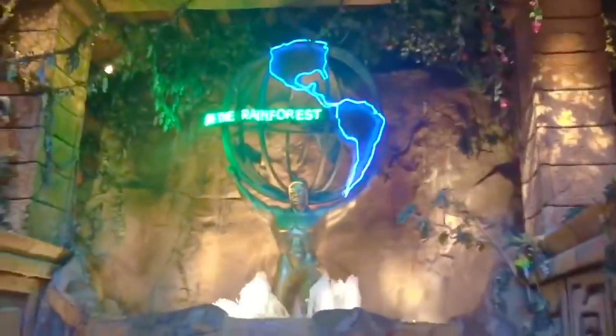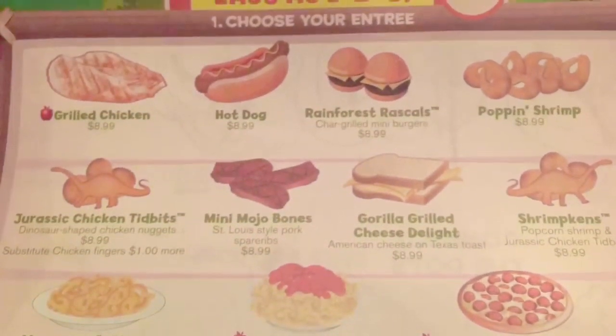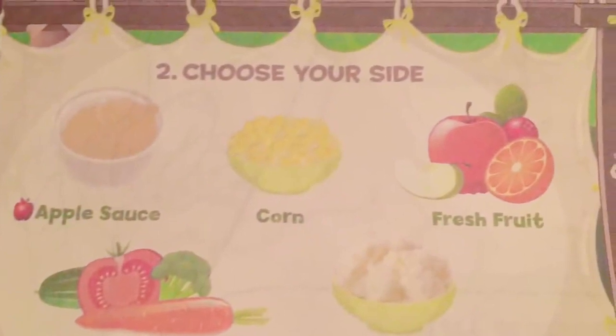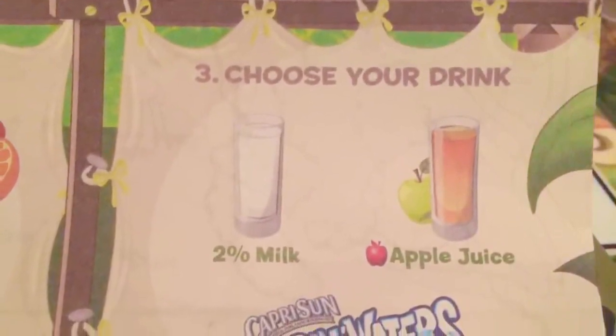Time to go up to the restaurant. There's a big water fountain and a beautiful rainbow. Time to order food. Daniel Tiger will have grilled chicken, fresh vegetables, and a glass of milk, please.